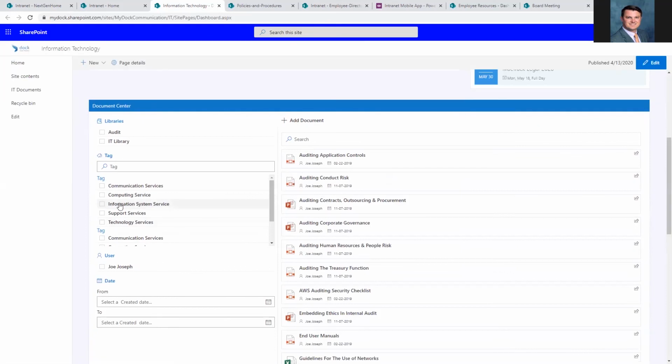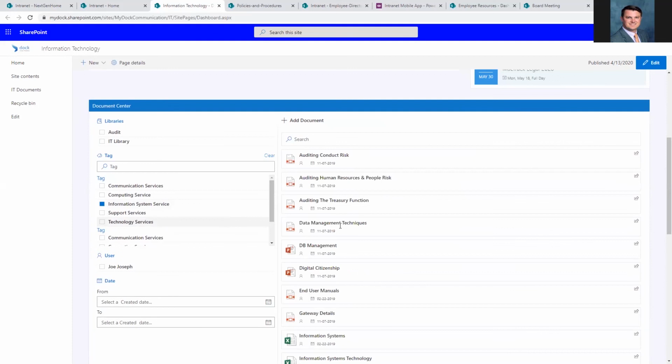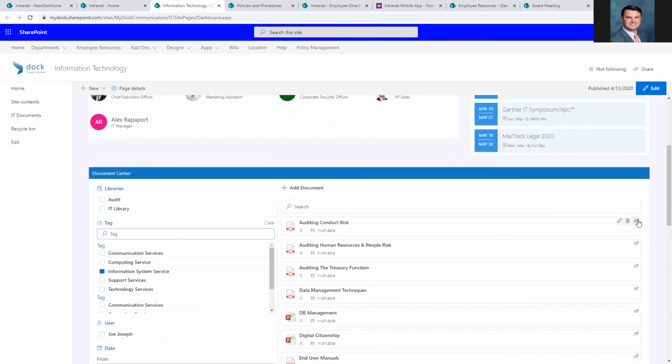We found that utilizing tagging capabilities is very important in regards to organizing documents. It cuts down the time to really find relevant documents. So if I simply click this tag here, it'll populate all documents related to information system services. You can also find documents pertaining to the content, the person that uploaded the content, so the user, or maybe even the date it was uploaded. You can share documents right here. Click the share button and you can share the document right with your colleagues.